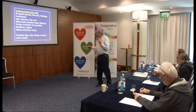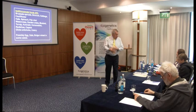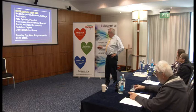So this is your Brussels sprouts, broccoli, cabbage, cauliflower, kale, spinach, pak choi. So these are the classic leafy green vegetables, and you'll see that they come back in a lot of these naturally occurring chemicals in other departments. So oxalates, for instance, are rich in many of these as well. But this is the one that contains the cyanide in there.